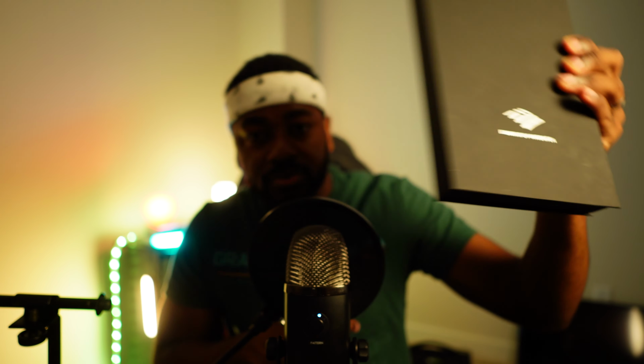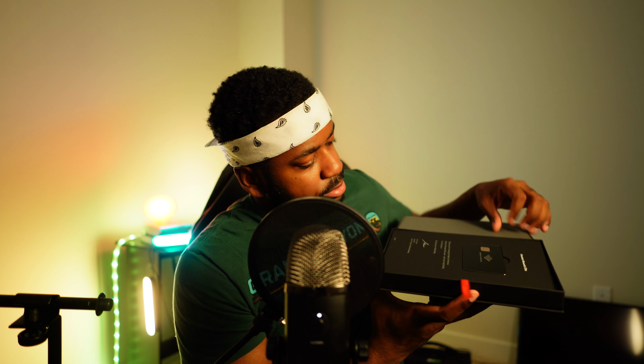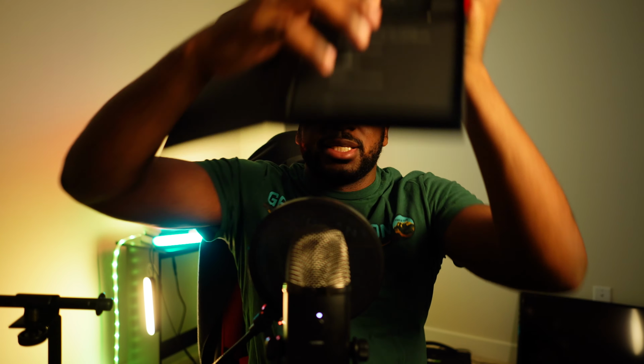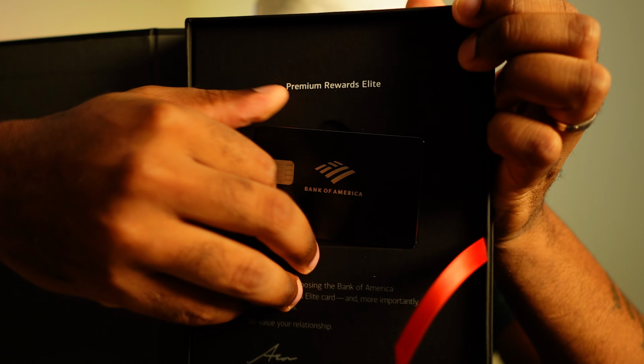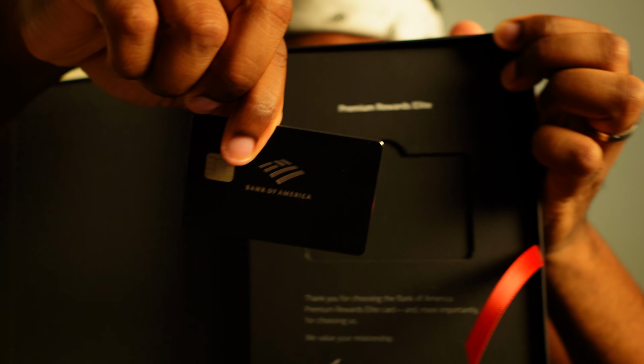So moving on to the next card, this one. Let's open it, let's see what it is. It's a Bank of America card, clearly. But we gotta see what this card is. So, it's looking like the famous Bank of America Premium Rewards Elite credit card. So let's see what else came with the card. We can go ahead and toss this.